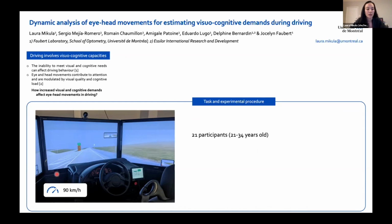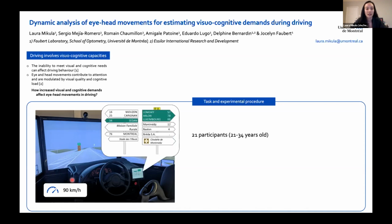And I will refer to this as our single task because on some occasions, on the GPS screen, some pictures will appear with road signs, and we ask participants to report the number associated with the city of Montreal while still doing their driving task. So it's their double task that they have to do.